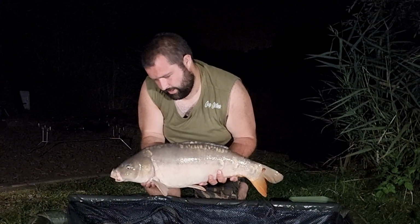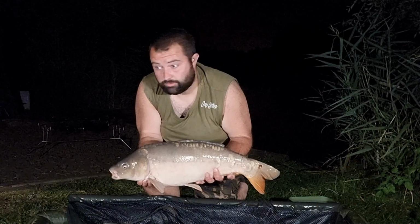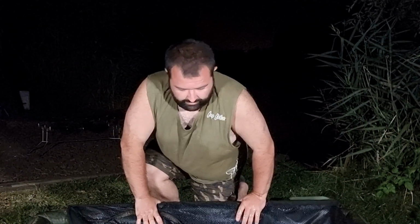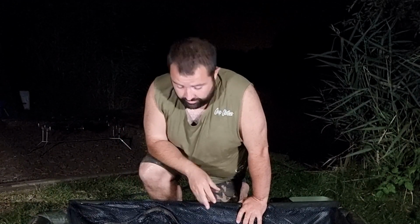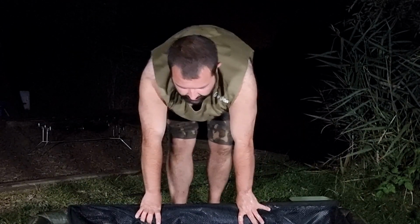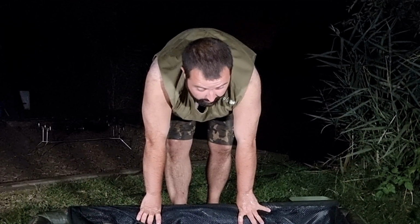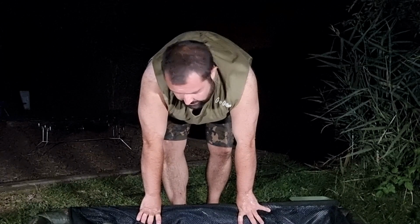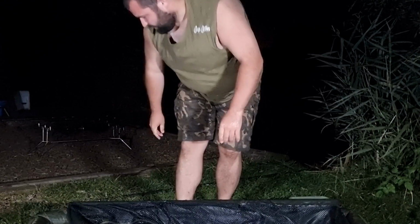Unfortunately for tonight, that's the last time that rod's going out, because my bite alarm has just died halfway through that run. As it screamed off, it just went bleh. I haven't got the batteries to replace it, so that rod won't be going back out until tomorrow morning, so an early start for me. But hey, it's still a fish, so I'm happy with that.